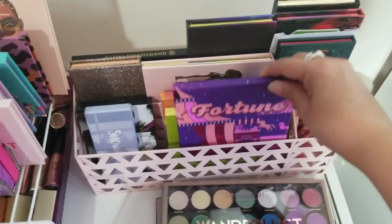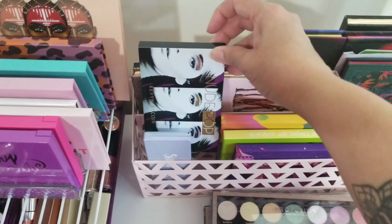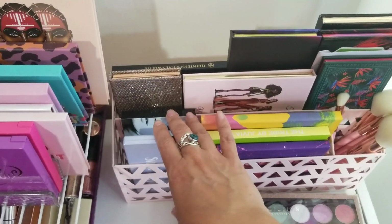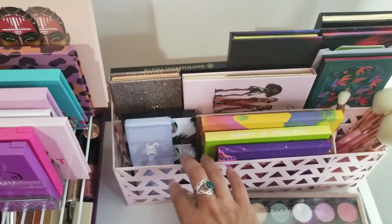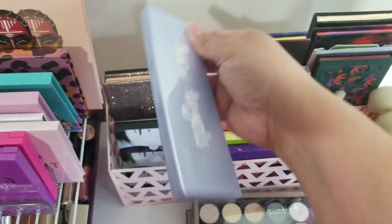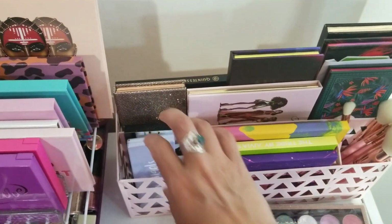But, okay. The Fortune palette by ColourPop. Nude Pop by Kevin Kwan, because the last time I used it, I had some problems. So I want to make sure that I understand. Is it a good palette? Do I still like it? Snow Angels by Dose. I have not used this palette at all. And I was dying to get it. What is in my head?